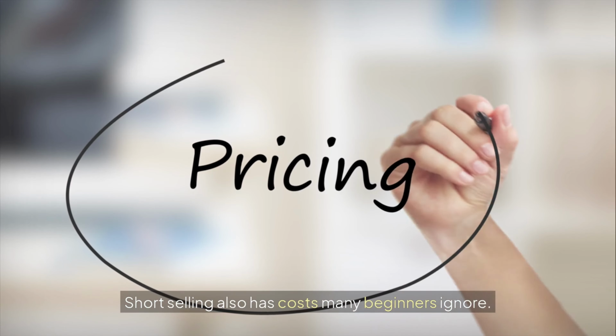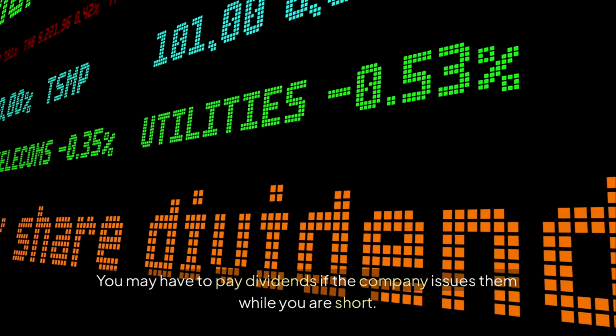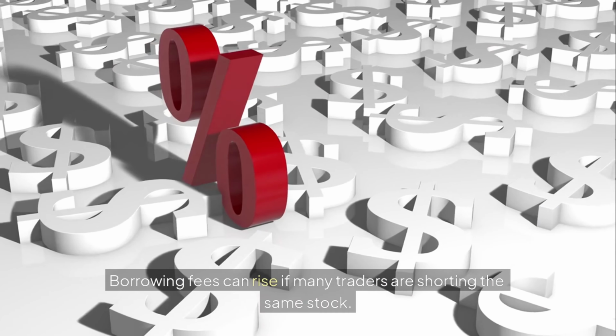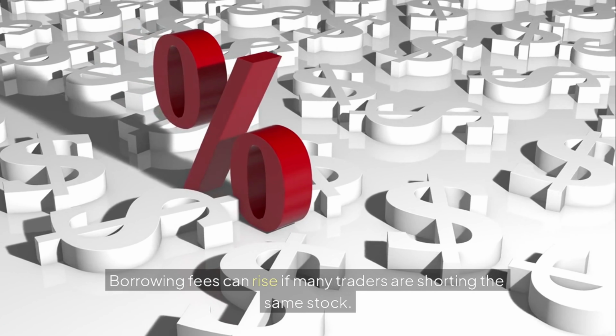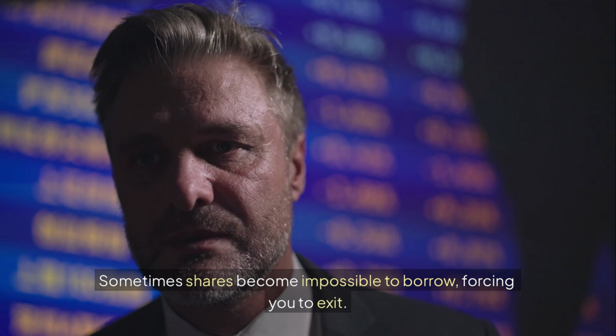Short selling also has costs many beginners ignore. You pay interest on borrowed shares. You may have to pay dividends if the company issues them while you are short. Borrowing fees can rise if many traders are shorting the same stock. Sometimes shares become impossible to borrow, forcing you to exit.